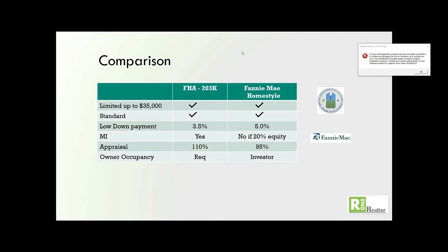One of the other distinctions is that the FHA does require owner occupancy. Fannie Mae has provisions to work with investors. So be mindful of these two products. When you start working with myself or a lender, we'll help you identify these kinds of variances so we're putting you in the right position, or the right loan package, to move forward with your client.